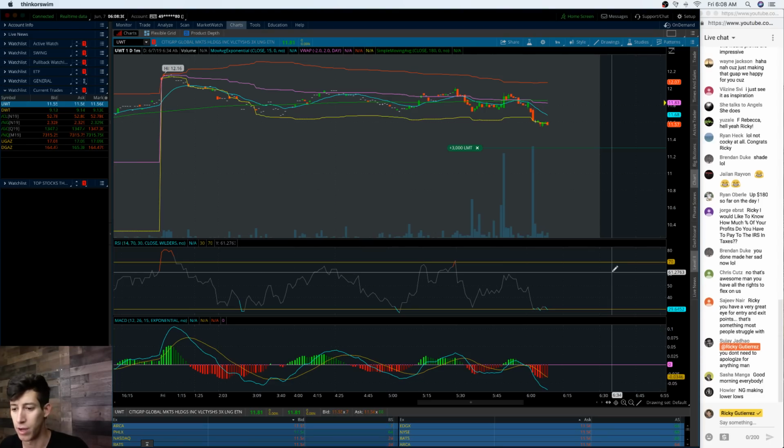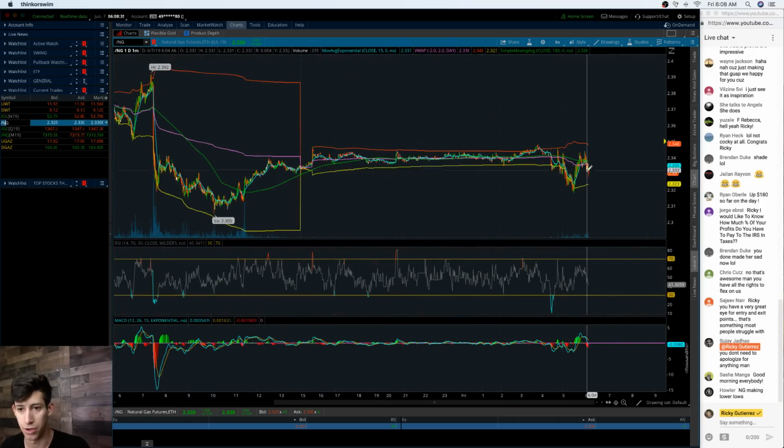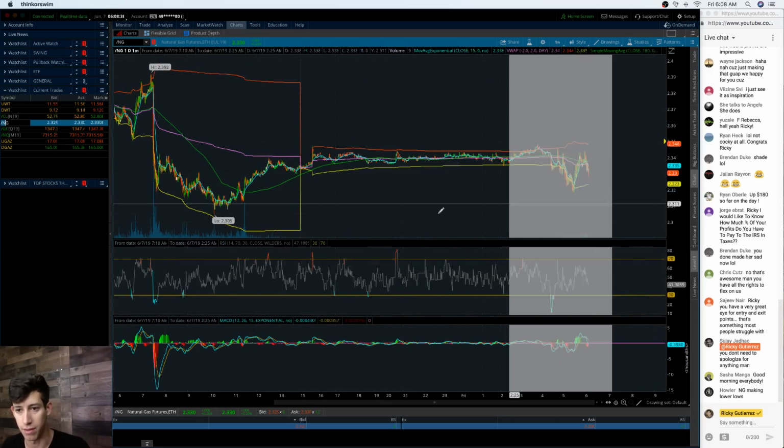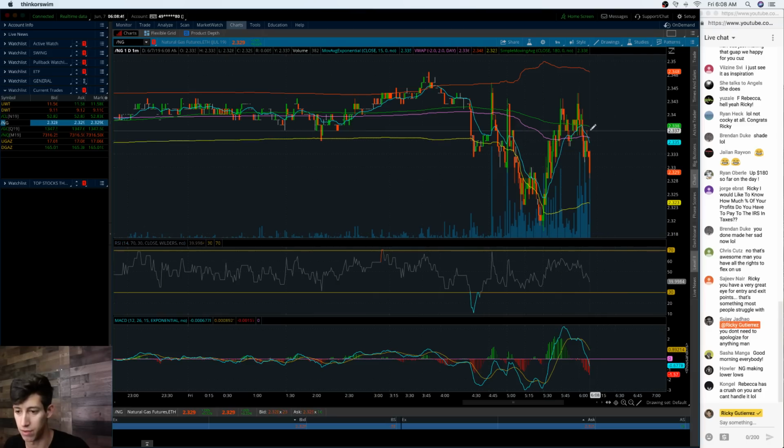Natural gas is making lower lows. And there it goes. Just keep a close eye again on that MACD, right? It's almost due for a reversal. So don't expect that it's going to hit this exact low point based off previous patterns. Just understand that it might try to push up again and then sell off, and then ask yourself, is it worth it and stuff like that.